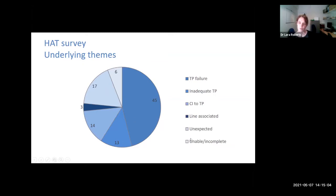We'd put in this category patients who had been identified as not having a high VTE risk, but most of these were actually patients who were on appropriate thromboprophylaxis. So I think there was a bit of the classification not being used as intended. And there was a small proportion of patients where the investigation wasn't complete or it was associated with a line.